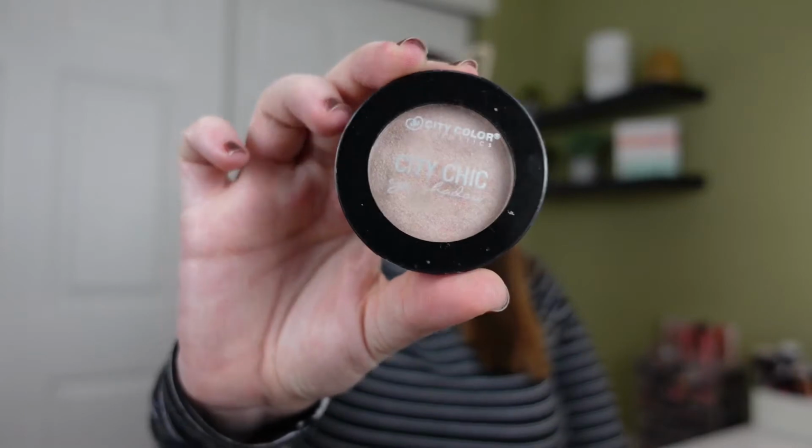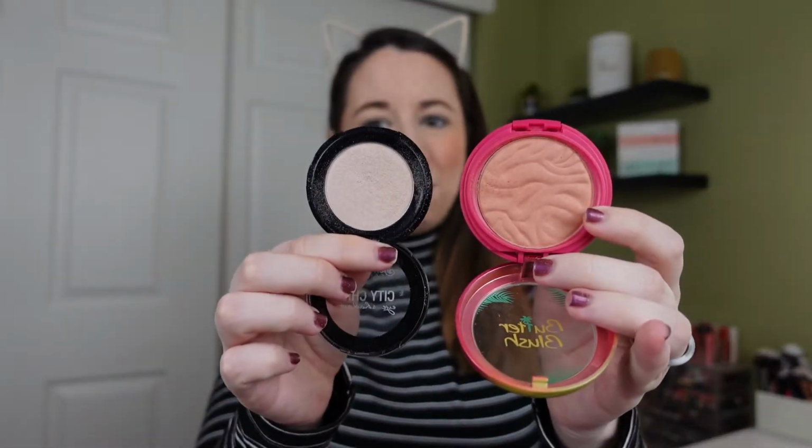And then for a highlighter, I landed on number 16, which is actually an eyeshadow that I've always used as a highlight that I got in an Ipsy Glam bag a long time ago. This is the City Color City Chic eyeshadow in the shade Skinny Latte. But it's like a huge pan. First, like if you want to compare it to the butter blush, like this is an eyeshadow pan. That is why I use this as a highlighter.